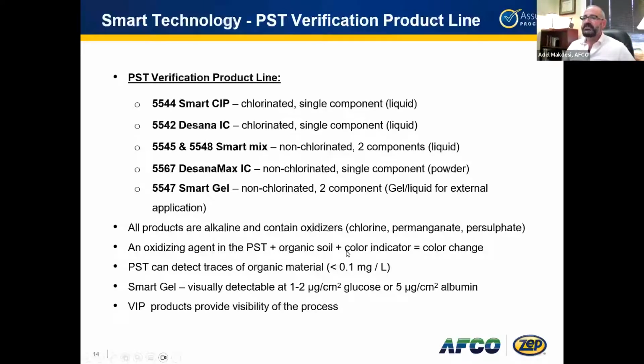So for example, there is a complete product line. Now, we have products that are chlorinated, and it's only one single component. You mix it with water, put it in the CIP system, and then circulate it for 10 to 15 minutes. And if the color changes from purple, we'll say, into a green or yellow, you know there is organic matter in there.